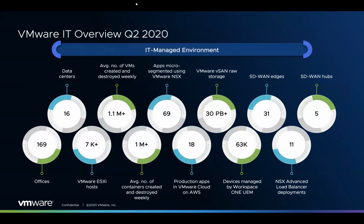How about VMware IT? Here's the overview as of Q2 this year. We've got about 169 offices, 16 data centers, and over 7,000 VMware ESXi hosts. Keep in mind a host is something that runs a bunch of VMs and/or containers. About 1.1 million VMs are created or destroyed every week. Interestingly, almost the same amount of containers are also created or destroyed each week. There are a number of reasons for this, from production workloads to test labs to R&D, product development, and so on.